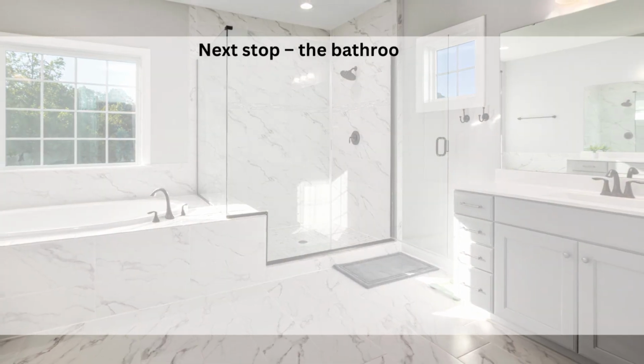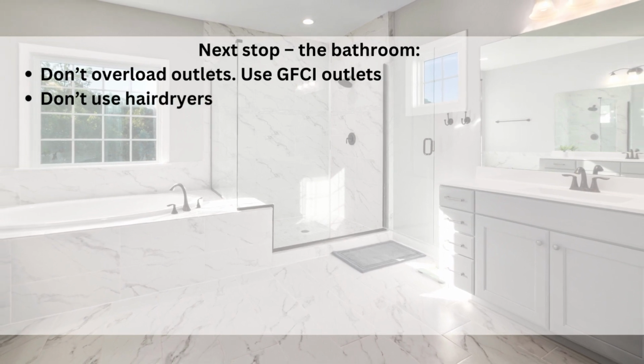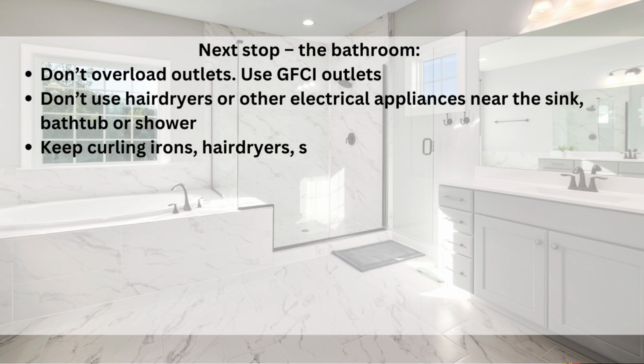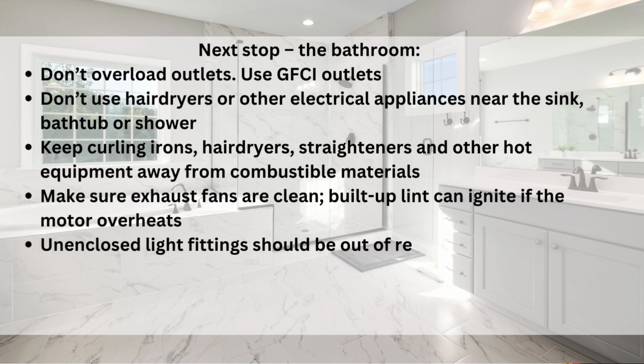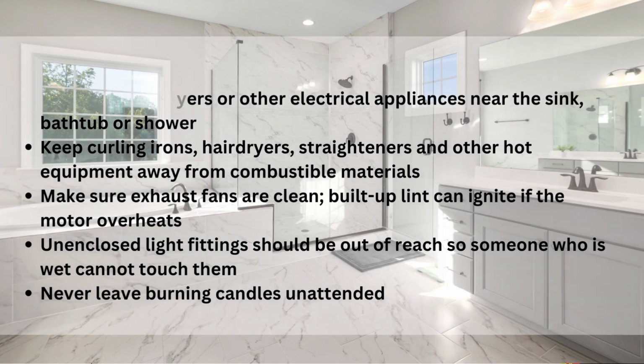Next stop, the bathroom. Don't overload outlets. Use GFCI outlets. Don't use hair dryers or other electrical appliances near the sink, bathtub or shower. Keep curling irons, hair dryers, straighteners and other hot equipment away from combustible materials. Make sure exhaust fans are clean. Built-up lint can ignite if the motor overheats. Unenclosed light fittings should be out of reach so someone who is wet cannot touch them. Never leave burning candles unattended.